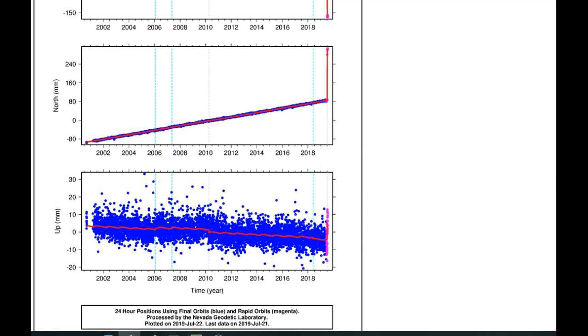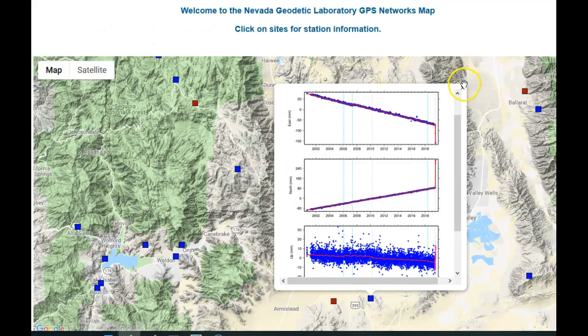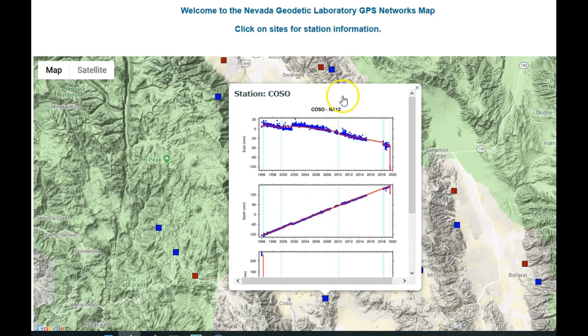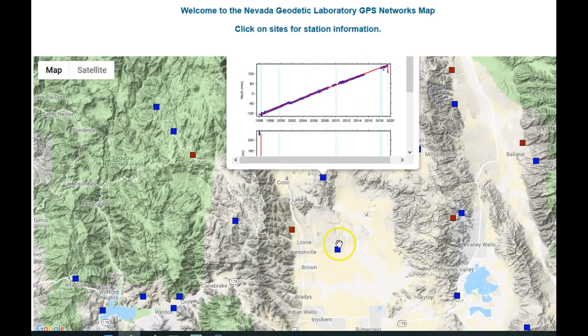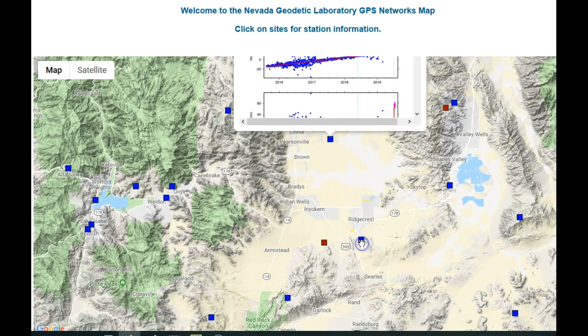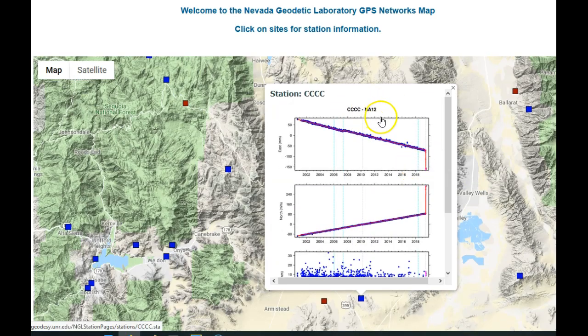I don't know. Why don't we take a closer look in Microsoft Excel? I'm going to download the raw data. And we're going to take a look at uplift and subsidence patterns for all these three stations: COSO, station TOWG, and also station CCCC.